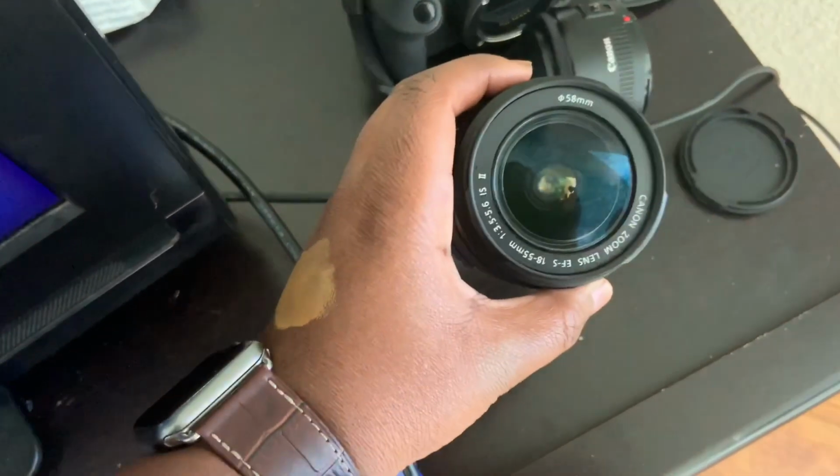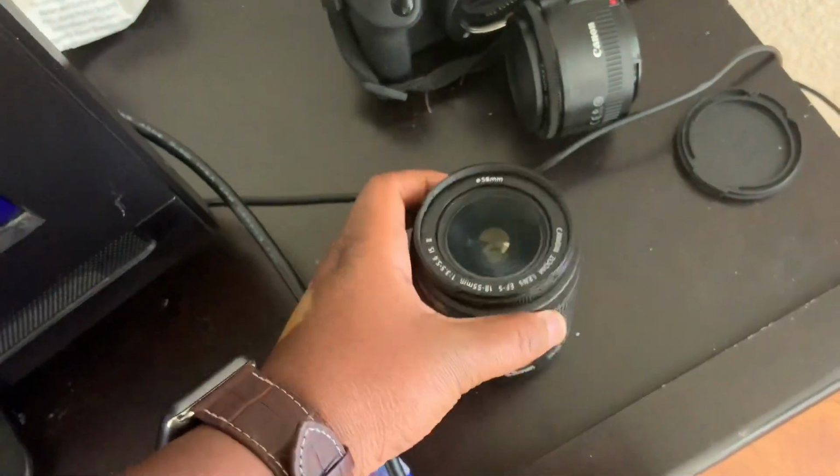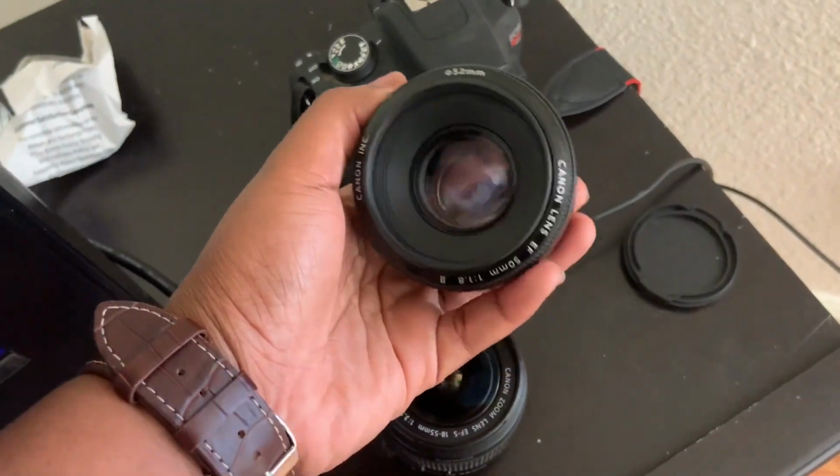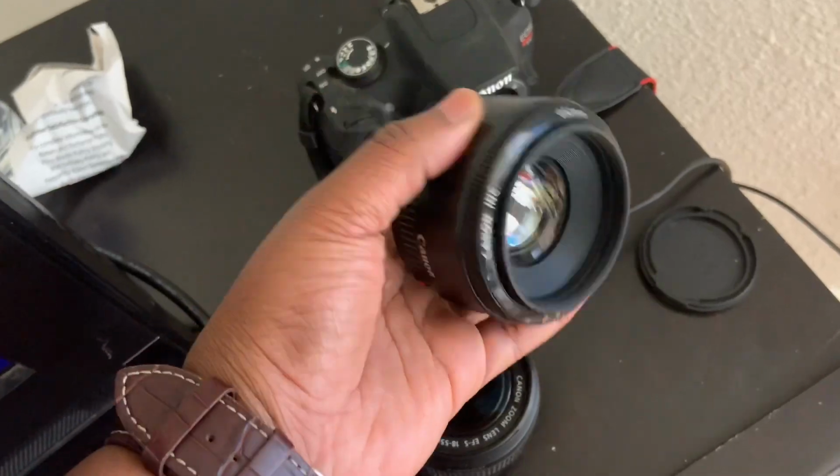This is the kit lens, the 18-55mm lens. It zooms in and out pretty well. And then this is the lens that I usually film on. It is the Nifty 50. It is the 50mm lens, and it's cropped. It gives you that nice blurred effect.